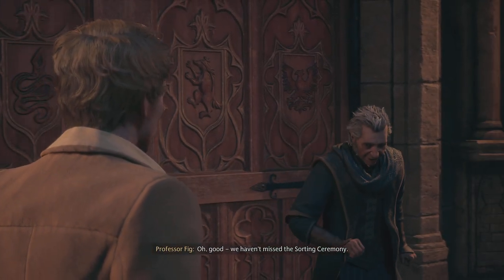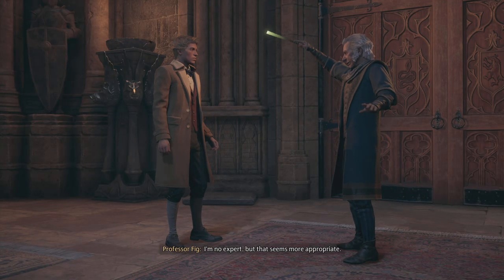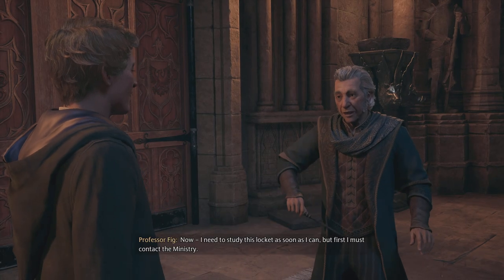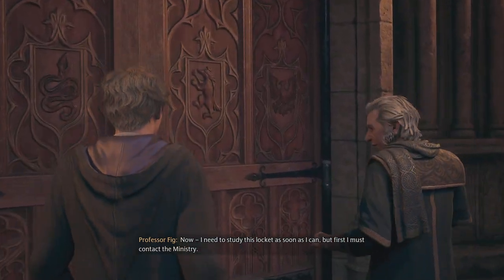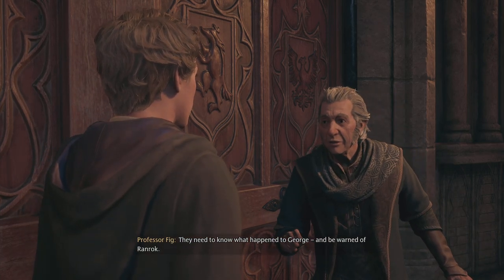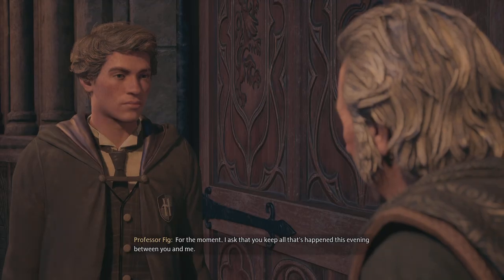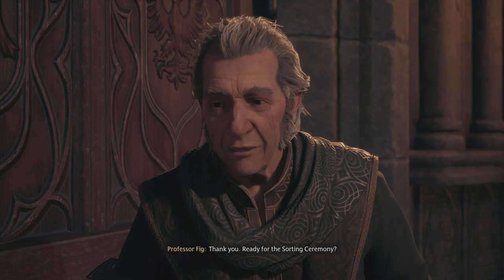We haven't missed the sorting ceremony. I'm no expert, but that seems more appropriate. Now, I need to study this locket as soon as I can, but first I must contact the Ministry. They need to know what happened to George and be warned of Ranrok. For the moment, I ask that you keep all that's happened this evening between you and me. Of course, sir. Thank you.